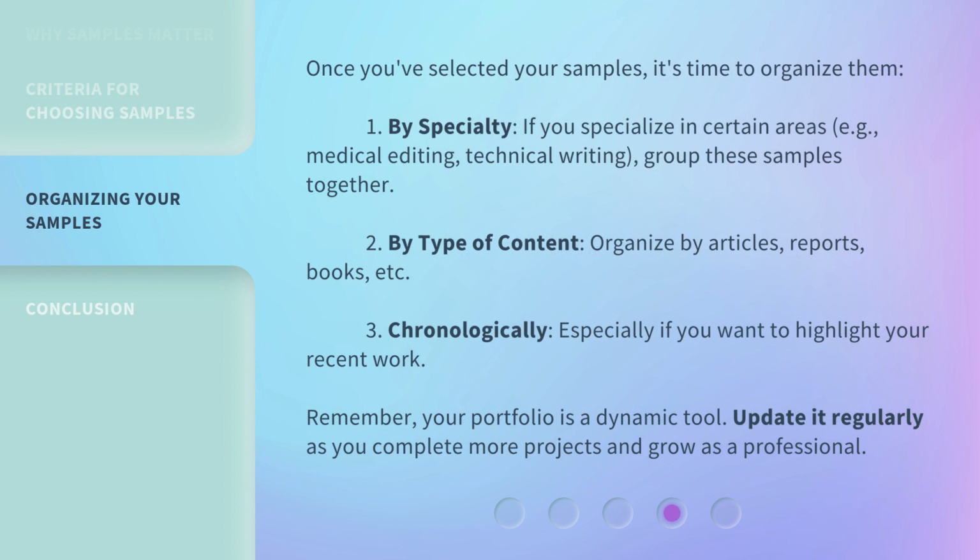Once you've selected your samples, it's time to organize them. 1. By specialty. If you specialize in certain areas, e.g., medical editing, technical writing, group these samples together. 2. By type of content. Organize by articles, reports, books, etc. 3. Chronologically, especially if you want to highlight your recent work.